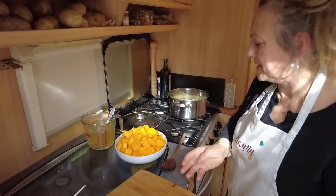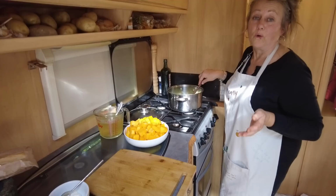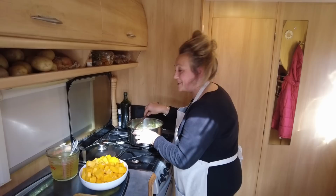The sun's bright. See, this is one of those things, a nice, simple, lovely, delicious soup. We've been having that for lunch a couple of times, haven't we? I could say it's for autumn, but the weather has just been so beautiful. It's hot, 21 degrees. That's quite unusual.